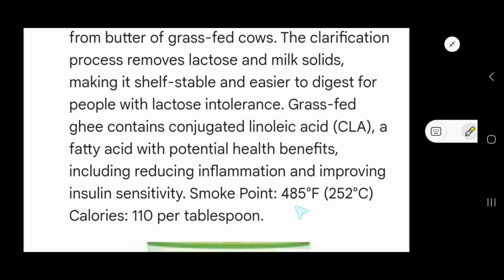And the smoke point is 485 degrees Fahrenheit or 250 degrees Celsius, which is higher, right? You have to remember this smoke point when you are going to cook your food with ghee, because if you exceed this temperature with your cooking, then the quality of ghee will be decreased and you will not get any health benefits. You will be affected badly. Calories: 110 per tablespoon.